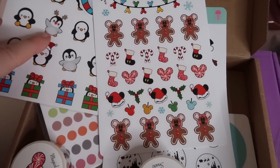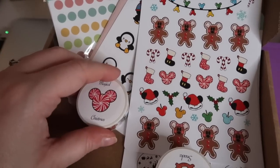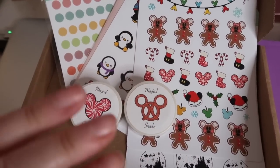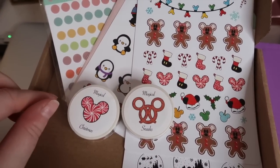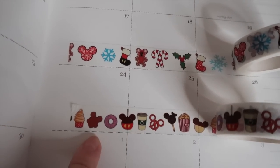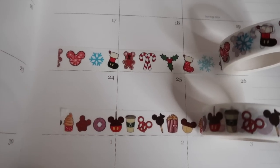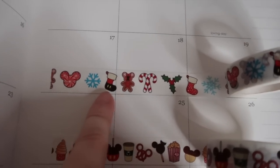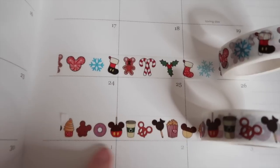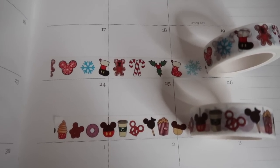She's also sent these cute penguins. Look at this one, who's got a little red nose. But the thing I am most excited about are these washi tapes. Let me just get my planner and I will stick them down a little bit so you can see what they look like. Okay, apologies for the shadowy lighting, but look at these washi tapes. This Disney snack one is awesome. This is like a next level washi tape. You know I love washi tape. And then also we have this Christmassy one and it's got little gingerbread Mickeys. This is just amazing. I love these. I'm obsessed. Thank you so much, Jo.